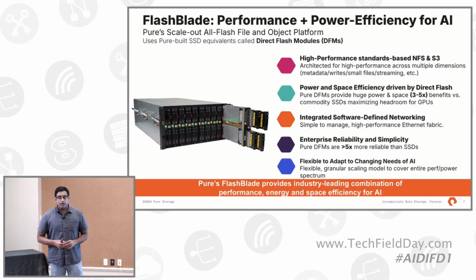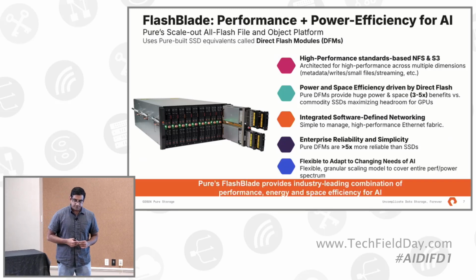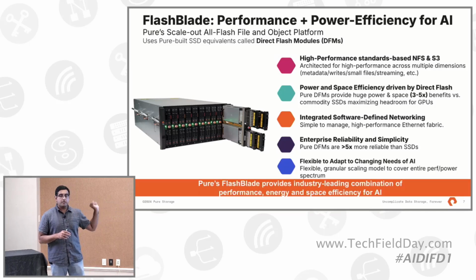And finally, our architecture is extremely flexible. We have a simple granular scaling model. You scale via addition of a single unit called a blade. That's the cutout that you see on the graphic up here.